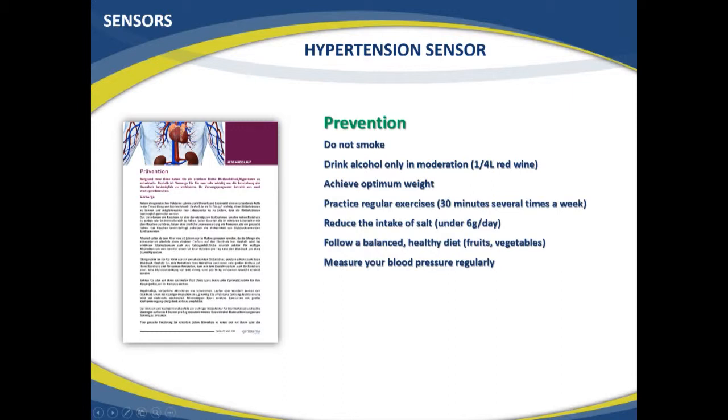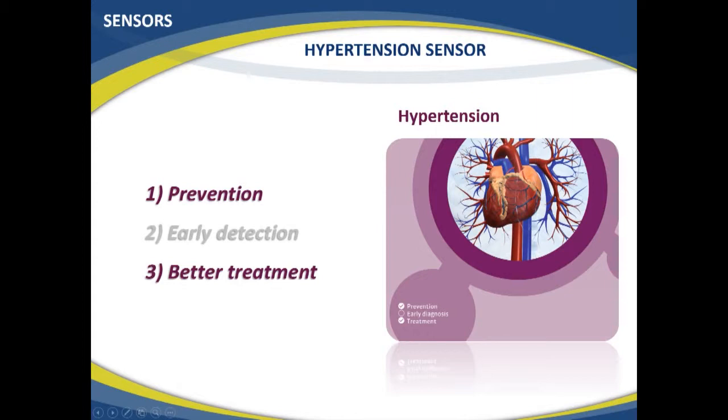That reduces blood pressure. Table salt use is also detrimental for blood pressure, so you should try to reduce it under 6 grams per day. You should follow a balanced, healthy diet with lots of fruits and vegetables. This will also improve things. And you should measure your blood pressure regularly. So get yourself a blood pressure machine, and then you can just measure it and keep an eye on your blood pressure. So that's the prevention. If you follow these steps, you've modified your lifestyle in such a way that you give your body the best chance to maintain optimal blood pressure. And the second thing is better treatment.